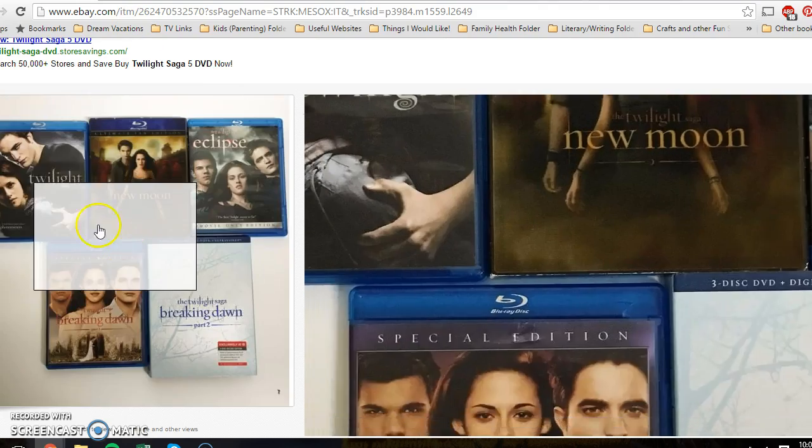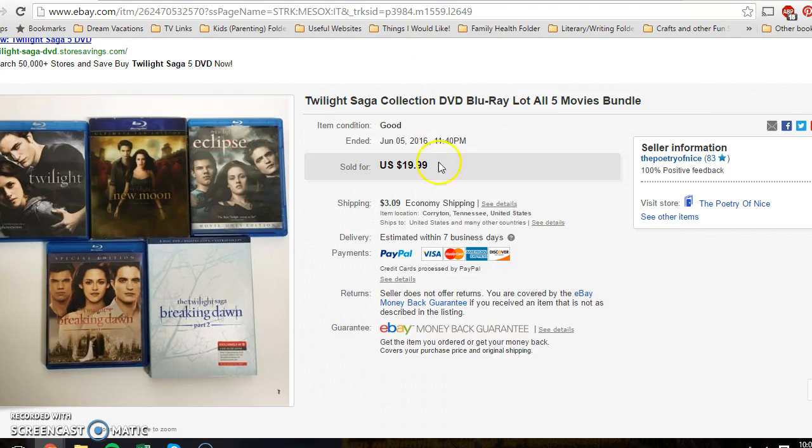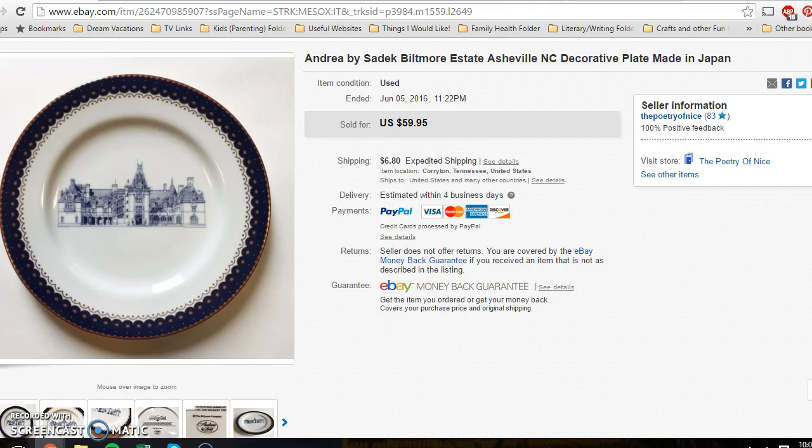Paid $5 for the lot of these. Again, I probably wouldn't do that again because the markup wasn't that good, but I actually took a best offer of $16 for those, buyer paid shipping.